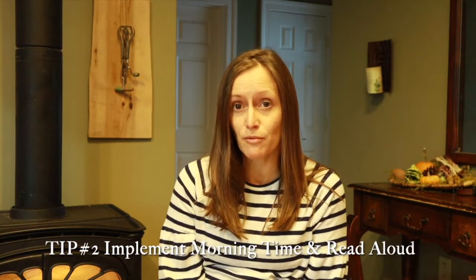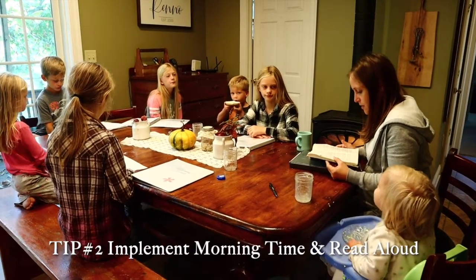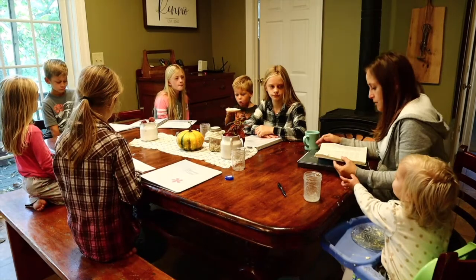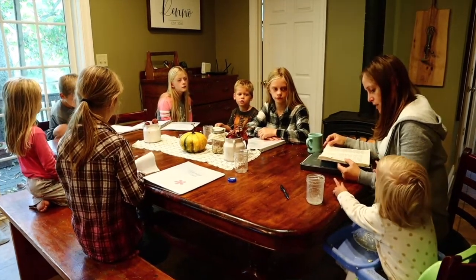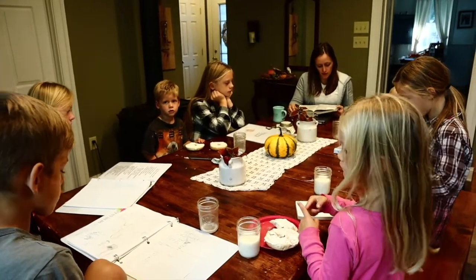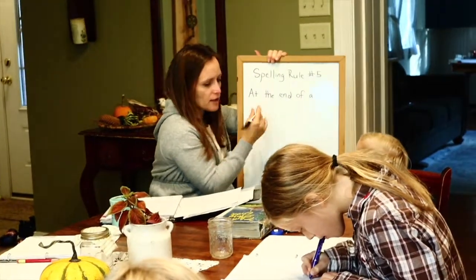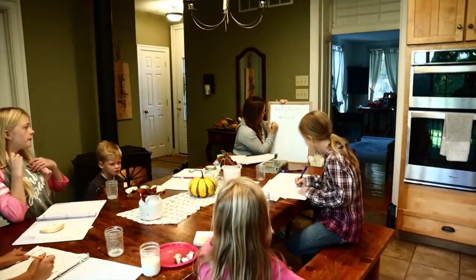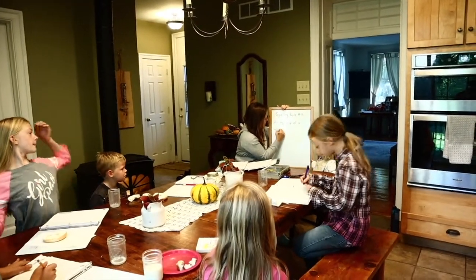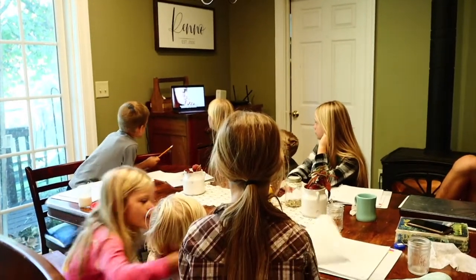Tip number 2, use morning time and read aloud time to do work that you plan to do all together as a family. The benefits of these times, especially morning time for us, is that we're already gathered together. So it just makes sense that if there's something that I want to teach them all together, that we do it during morning time. When you have a large family, it's hard to gather everyone. There's always somebody going here, going there. So it's easy to do it around a meal.